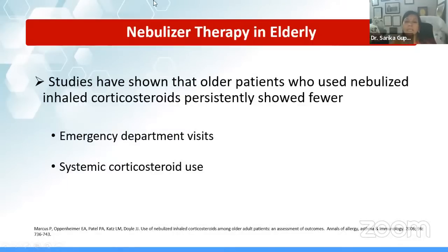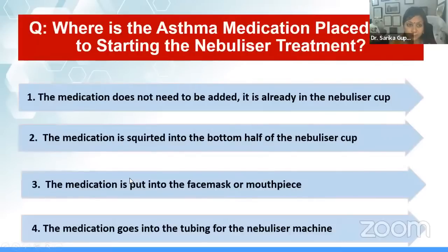Another study has shown that older patients who use nebulized inhaled corticosteroids showed fewer emergency department visits and decreased use of systemic corticosteroids.